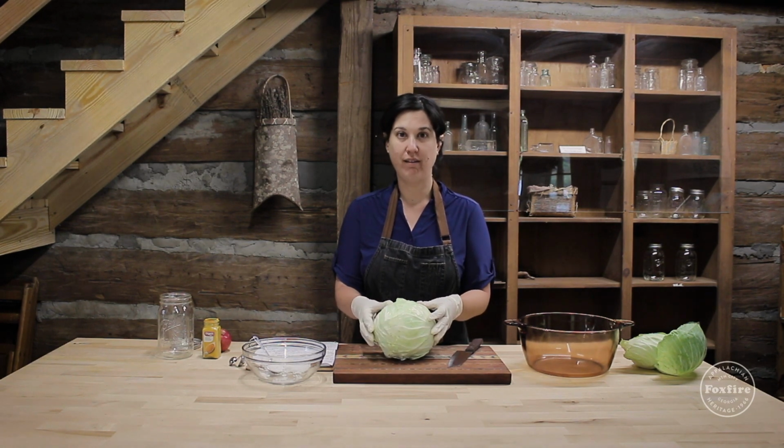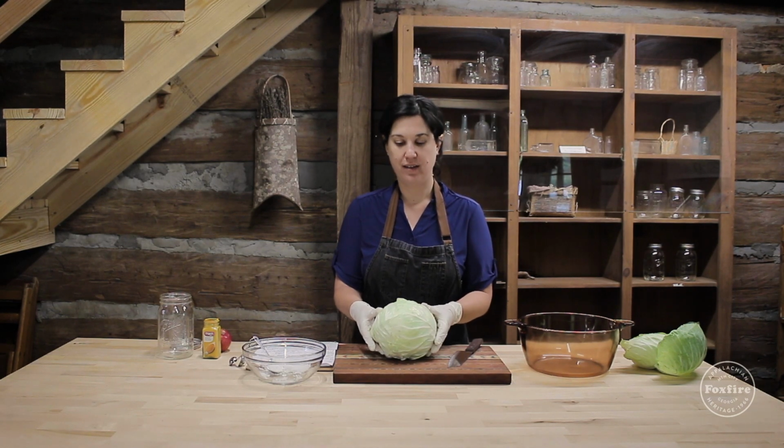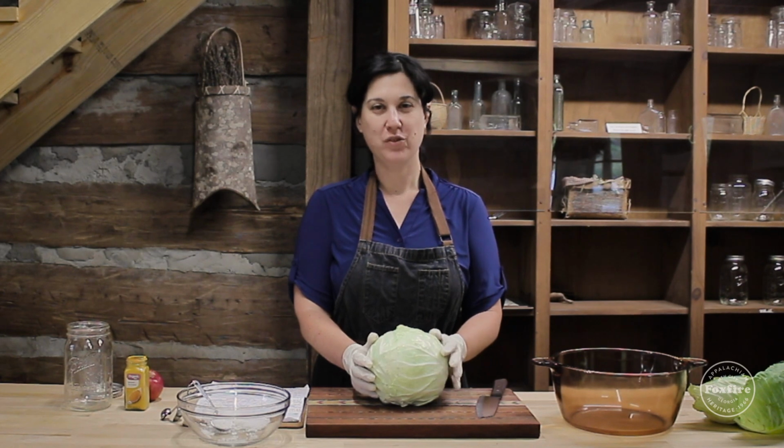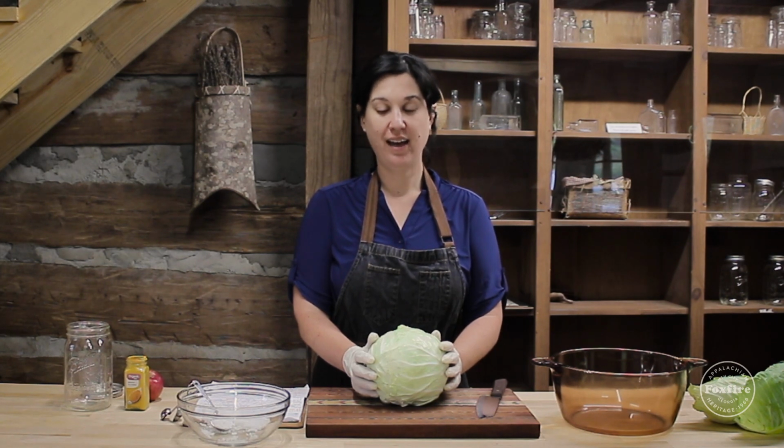Here in Appalachia and in many cultures around the world, cabbage was traditionally used to make kraut. This is a really hardy green vegetable. It grows well in cooler temperatures, and now is a great time to plant cabbage in your garden to harvest in the fall.